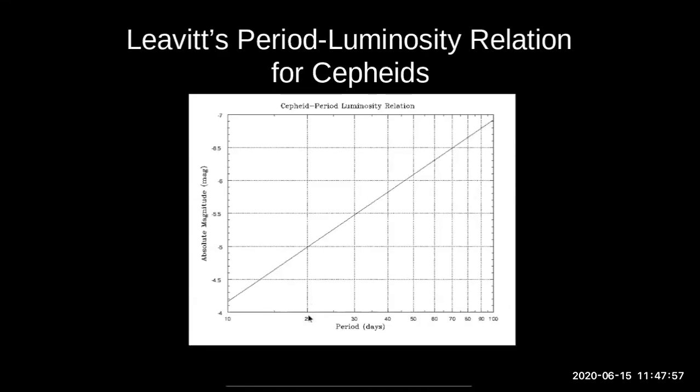She found this relationship when she created this graph. She'd come up here where it hit this line, and she'd come over here and it says it would be an absolute magnitude of -5, which is pretty bright. But another variable that took 70 days to go from brighter to fainter, you come up to here, it would have an absolute magnitude of -6.5. Isn't -6.5 brighter than -5? Remember, the more negative, the brighter.